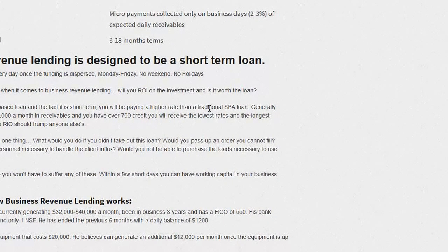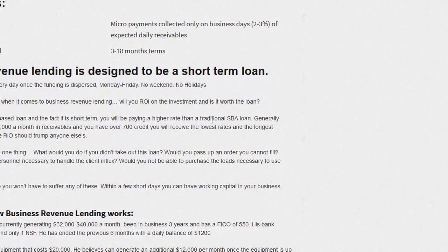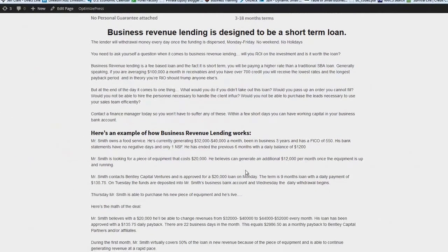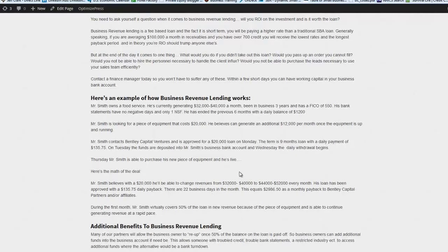So once the funds are deposited into your business bank account, the very next day, the bank will start withdrawing a daily deposit. Monday through Friday, no weekends, no holidays. The goal here is really for you to handle the daily payment, okay? Because if you can handle the daily payment and it allows you to turn that profit, you're going to be in a position to where you can start to turn anything that you might be able to ROI on in a few short days, and then the math of the deal makes sense. So that's pretty much business revenue. That's pretty much the way the loan works. It's not rocket science. We do a lot of loans every day because it makes a lot of sense for business owners who need cash and who can generate profit based off the cash that is infused into the business bank account.